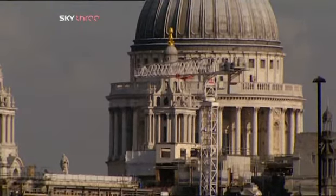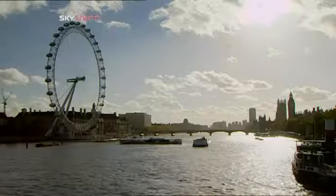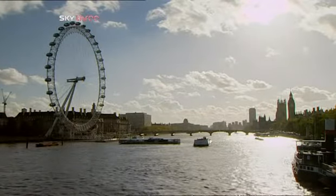Wherever you go in this fine city, new buildings seem to be sprouting up all over the place. But there are some old buildings that are managing to dodge the wrecking ball and reinvent themselves. It's a process of mutation and rejuvenation that's been taking place in the capital for centuries.